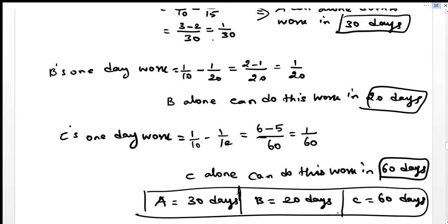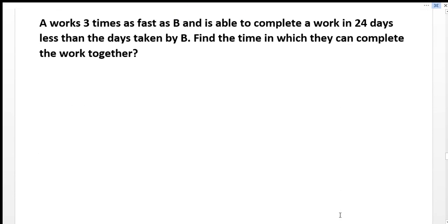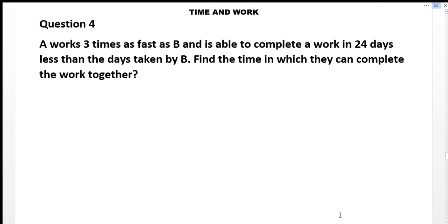So let us move on with question number 4. If A works 3 times as fast as B. This is question number 4. This concept is a kind of efficiency concept, and in the next class we will discuss the efficiency concept also, which is a very important concept. Here we will solve this question. A works 3 times as fast as B and is able to complete a work in 24 days less than, kindly note down the word, less than the days taken by B.